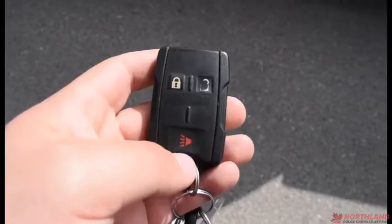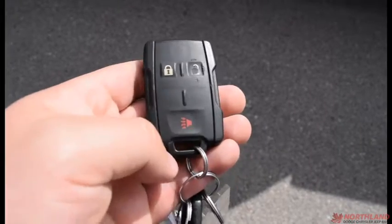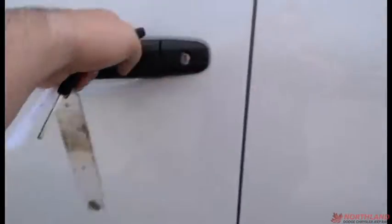Looks great. Okay, we got our keys here. We got 2 presses to unlock all the doors. We do have 2 presses to lock them all, and you do have your panic button there. But let's unlock and take a look.